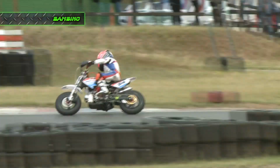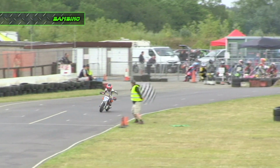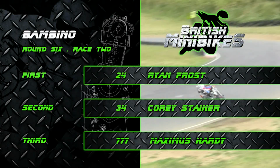And further, we'll have a mention in a bit on how to get involved with this, because here we are, we're coming towards the checkers, and it is going to be a win there for Ryan Frost. Corey Stainer will take second, and Maximus Hardy will take third.